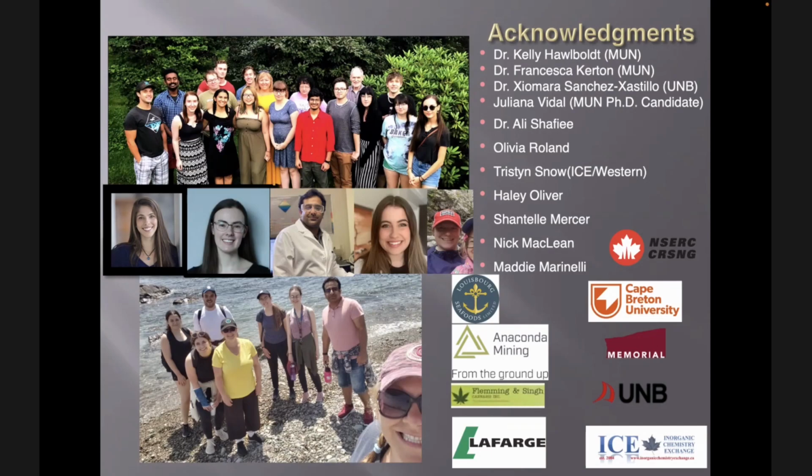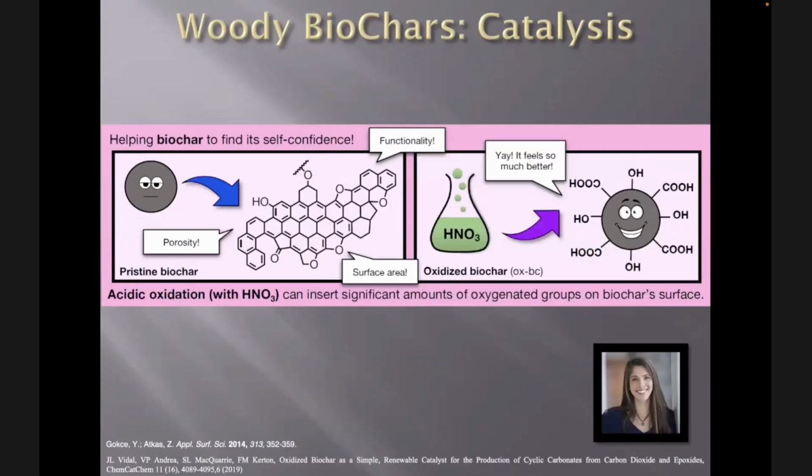Fantastic. That's a really cool talk. I'd never heard of biochar until now, and it's really cool to see all the possibilities and what you've already done with it. You mentioned, two slides back, the functionalization of the biochar. Did you want to talk about that a little bit? You were absolutely welcome to do so if you want to.